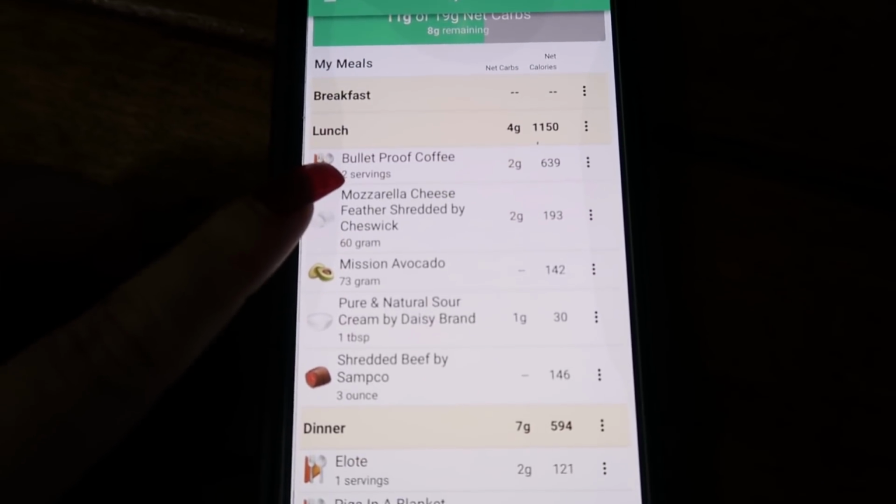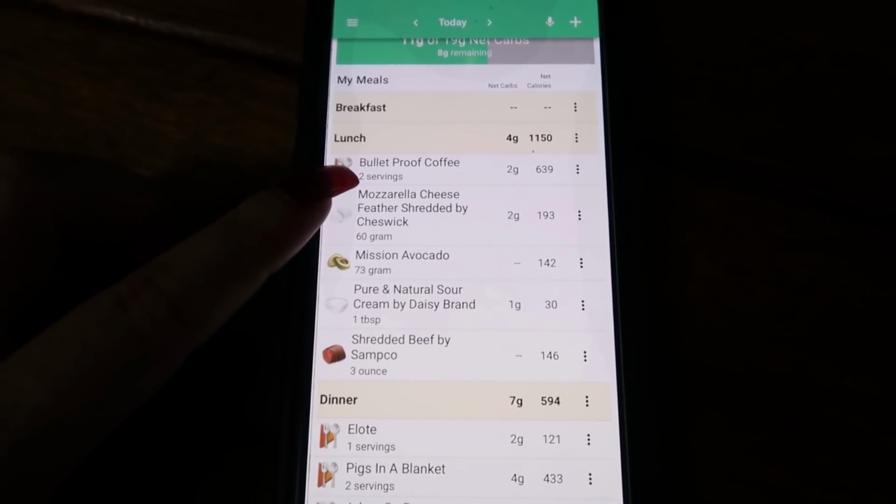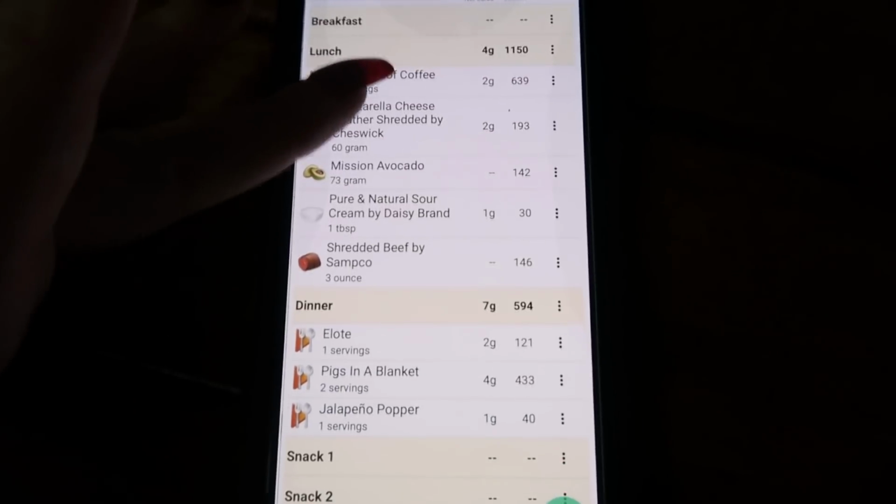I'm going to have another serving of the Bulletproof coffee after bed, like around 6 or 7. I like to just kind of relax after dinner and have a hot cup of coffee. It's just like the mom in me.